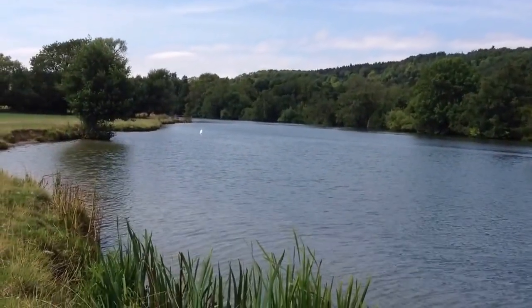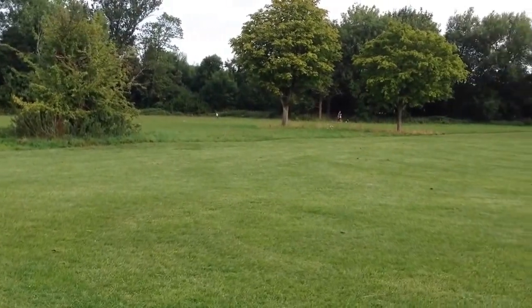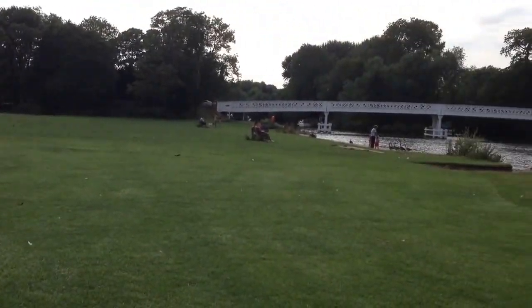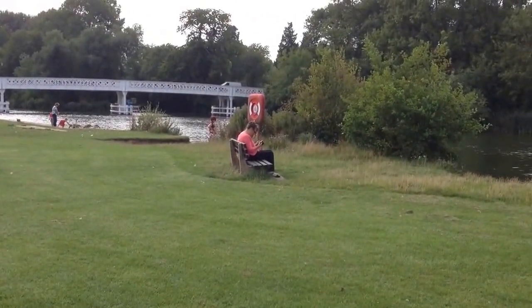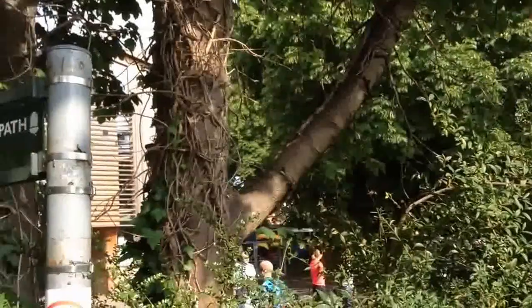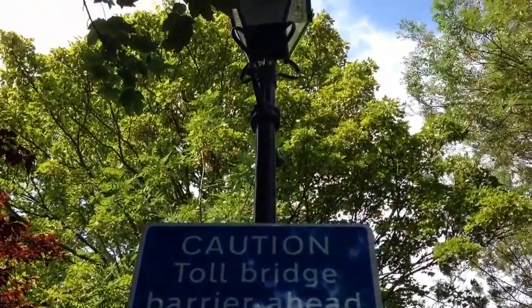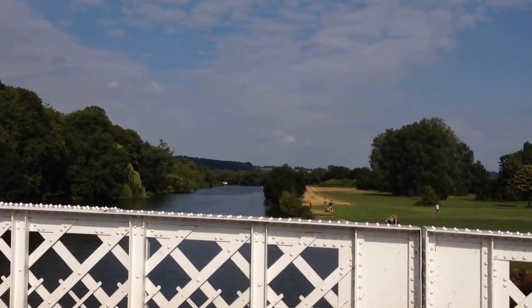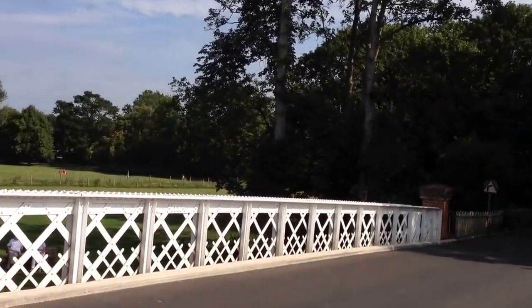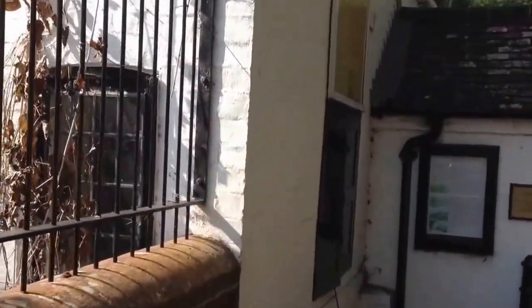Looking along river towards Pangbourne. This appears to be a very popular spot, the end of Pangbourne Meadow. Near Whitchurch Bridge. This is Whitchurch Bridge. Looking down towards Purley from Whitchurch Bridge, across Pangbourne Meadow. The toll house at Whitchurch Bridge.